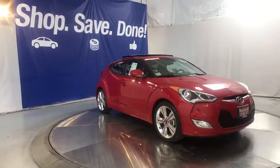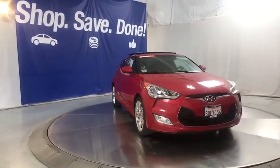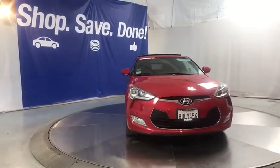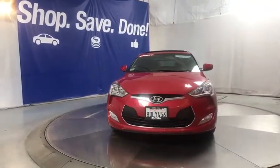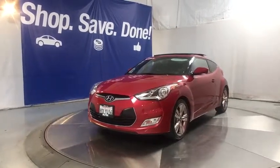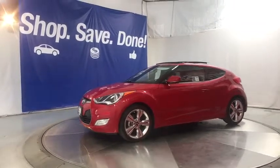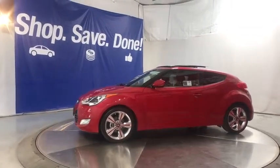We are pleased to show you the 2017 Hyundai Veloster. The Veloster's innovative body style and unique design make it unlike any other small car out there. Pair that with fuel efficiency that pushes the 40 mpg barrier, and you've got one sweet ride. This vehicle has less than 20,000 miles.